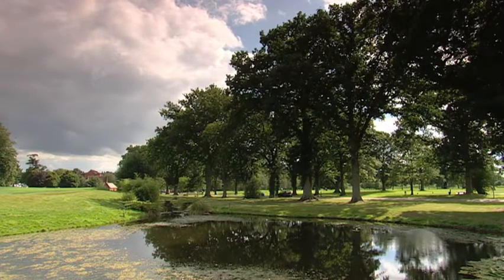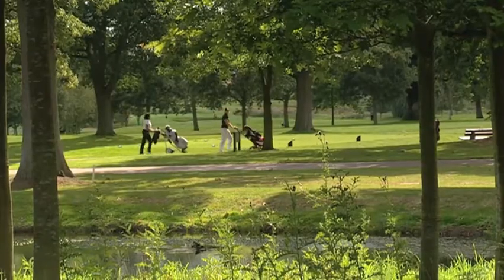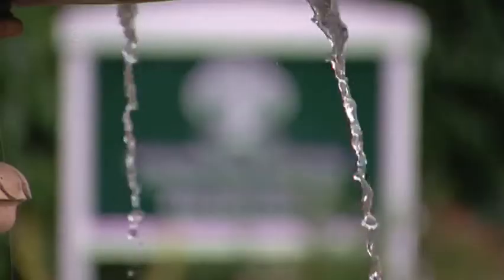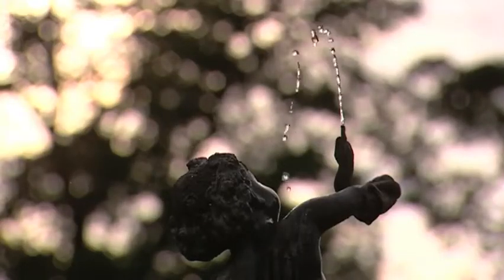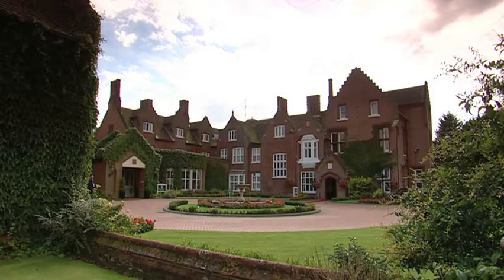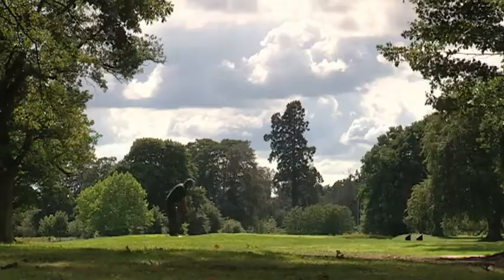Once you reach the end of the 200-yard-long oak-lined driveway, Sprowston Manor is an idyllic setting with very much the feel of a country retreat, and it welcomes the visitor with a truly personal touch. It's beautiful. I think that's the first place I'd start. It's a 16th century manor building, and it sits in 150 acres of parkland. It's absolutely gorgeous. The golf course surrounds the entire hotel, so you have beautiful views everywhere.